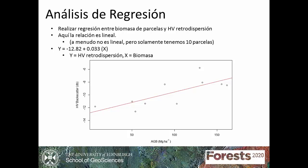That was my last question. Did you deliberately select the plots to represent that range of biomass? Well, actually, for this area, the plots were mainly selected by Gabby and Hugo, and they're old plots that FIPRODEFO already had in place.